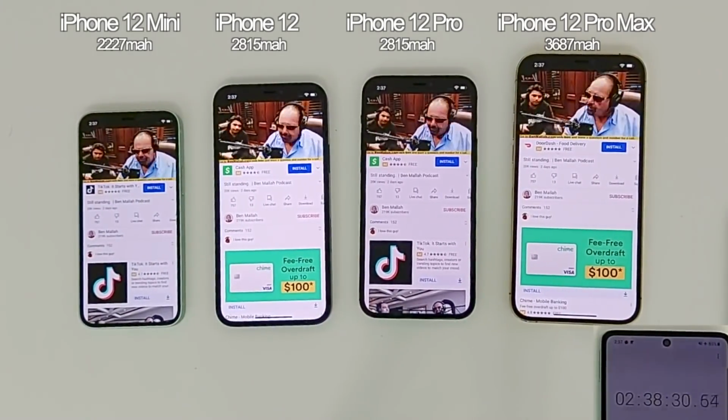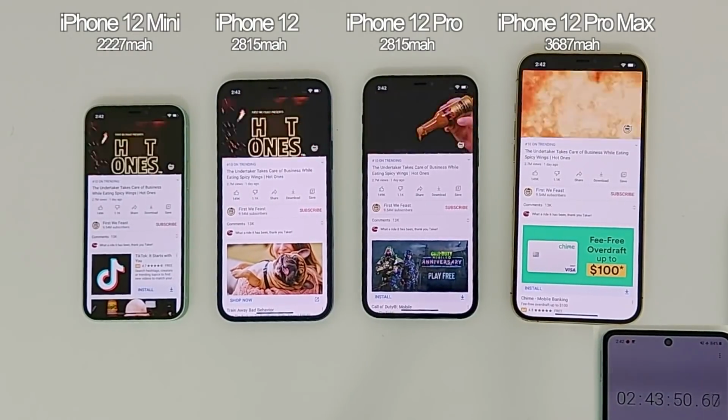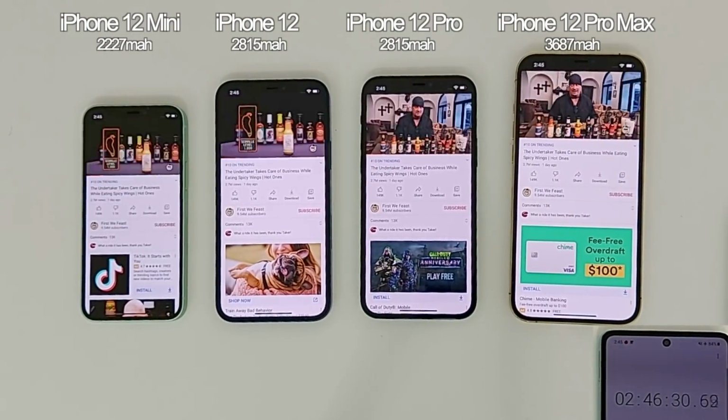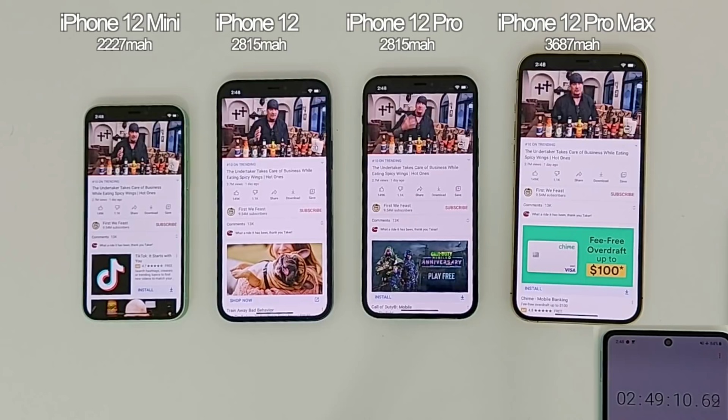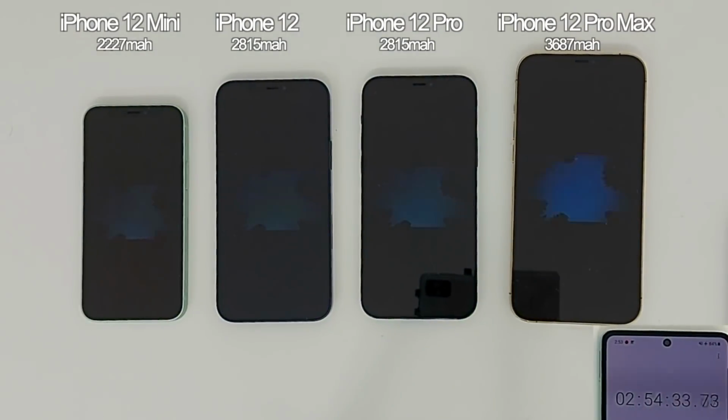But at the end of the video, I'll actually show you the percentage and time breakdown of each app, so you can see, for example, how long the real usage was for everything. I feel like not a lot of people actually show that, and I think it's super valuable information.